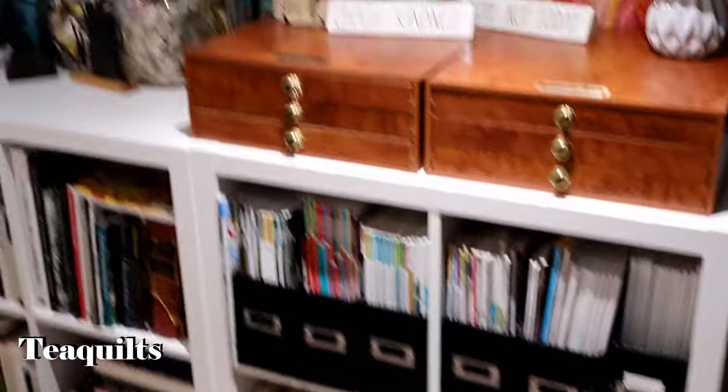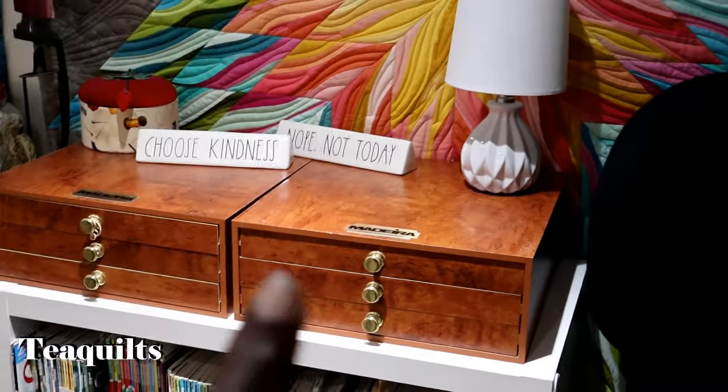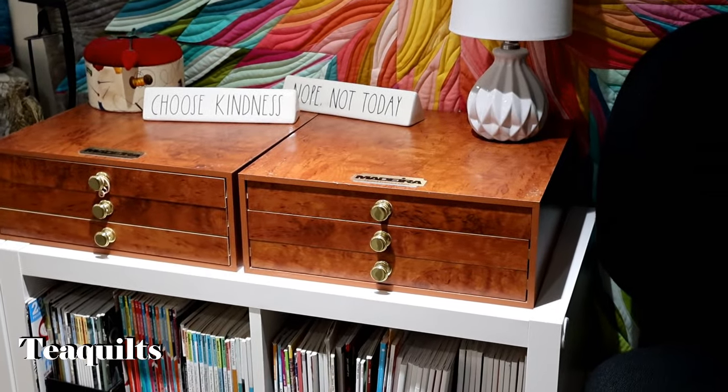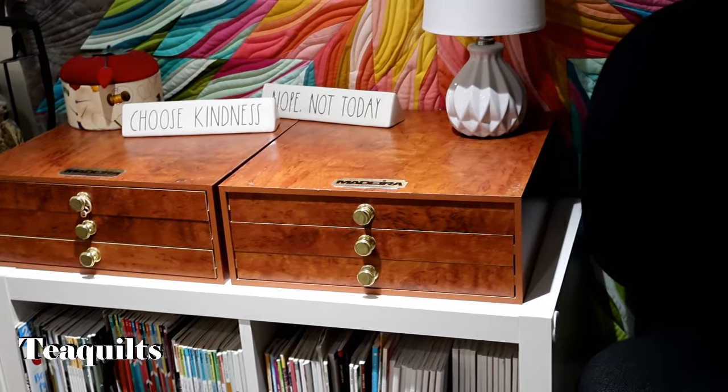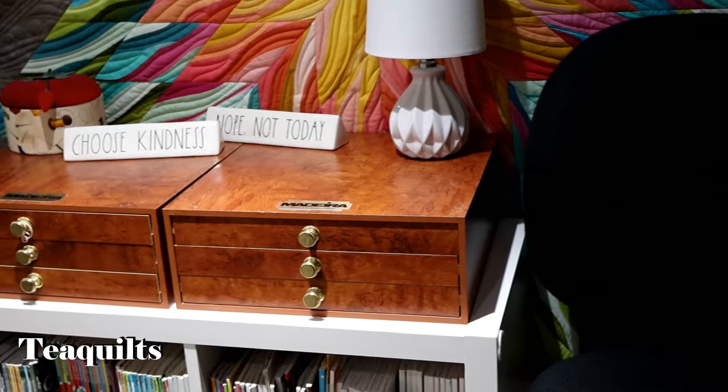Then here are her magazines and books, on the bottom bookcases, and then you've got two Madeira thread chests here. Do you have thread in them, or is it something else? There's actually embroidery thread in there that I never use. I'm just asking. I don't have time. Because they're so pretty, even when I don't use the product, I wouldn't get rid of that.